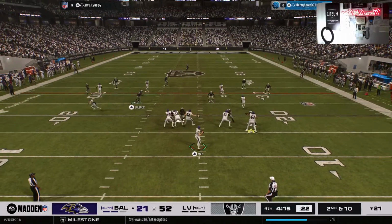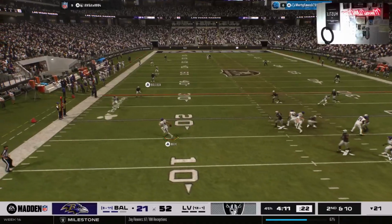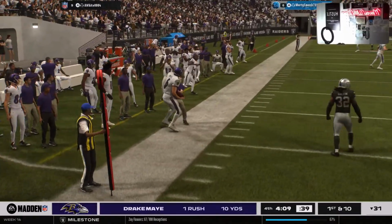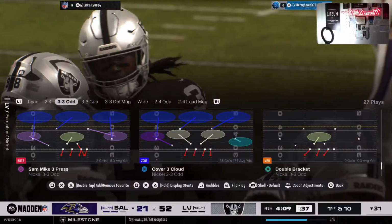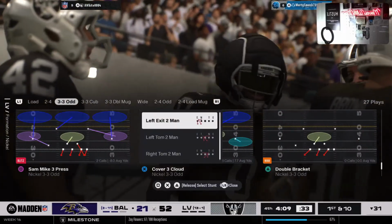Back to the air. It's May. Rolling left, buying some time. He tucks it and takes off. And he is persuaded to go out of bounds just as he gets this up past the 30-yard line. They come through with a nice gain there. Gain of 10, first down.